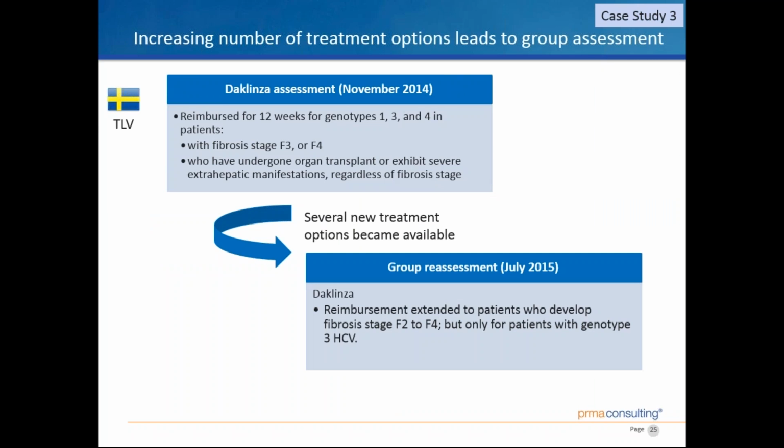We also need to acknowledge that as the disease area moved so fast, many HTA decisions were released into these uncertain treatment landscapes. Several HTA agencies released initial individual decisions, quickly followed by joint reassessments to reflect this changing landscape, and some of these changed the original recommendations. We can see this from the TLV in Sweden.